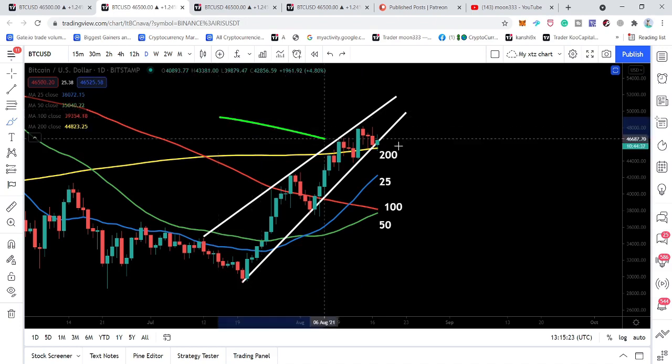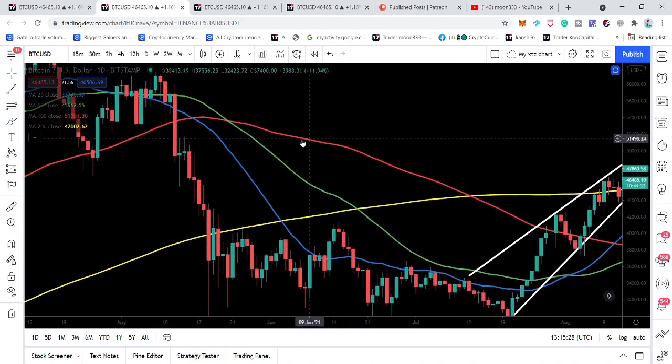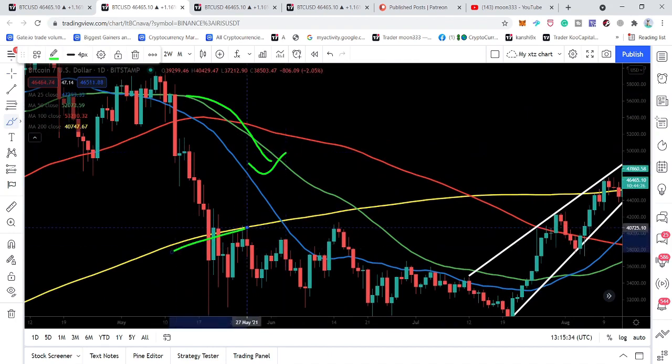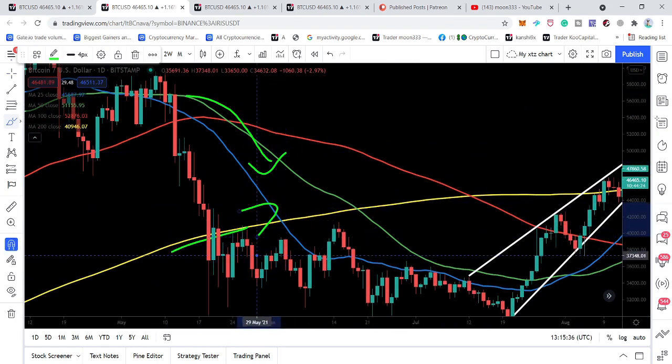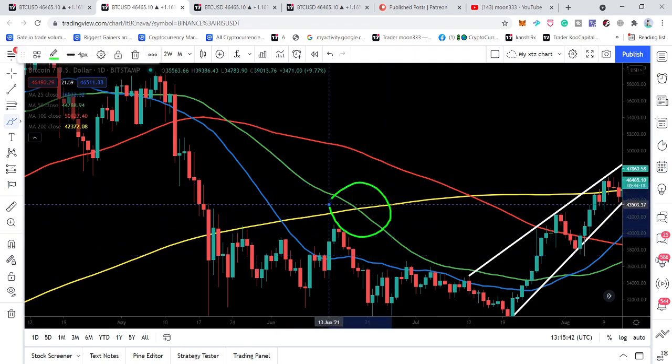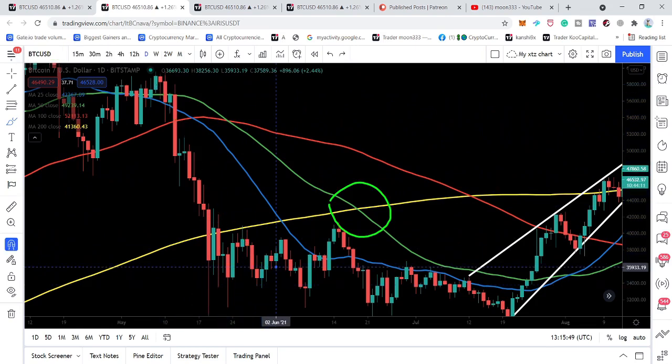For example, previously we saw that when this death cross was being formed, this 50 simple moving average just started moving to the downside, and this 200 simple moving average was moving towards the upside to form the death cross. And here we had this death cross formation, but you can see that the major move towards the downside happened before this death cross. And it is the same here.